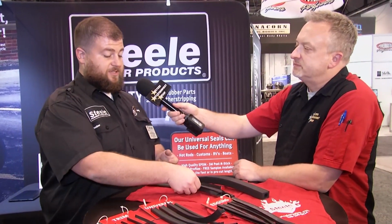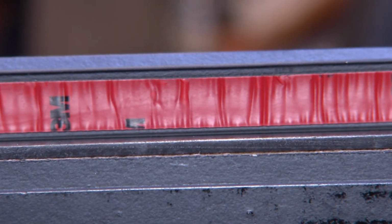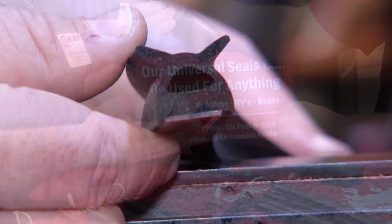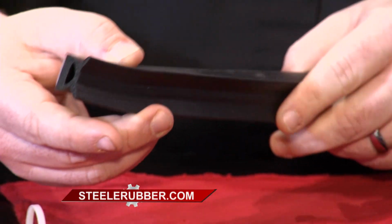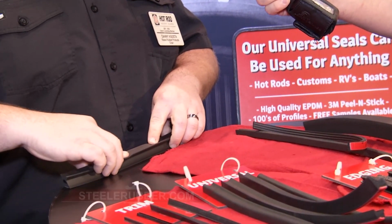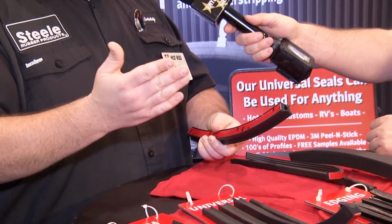And you've made an improvement on an already great design. Show me what you've done this year. Sure, so our peel and stick line is very popular. We use the 3M adhesive tape on the back. It works really well. But one small feature that we've added to our extrusions are little rubber skirts on the side, and it's simple, but whenever you've got a nice show car, you don't want to put a piece of weather stripping on there. The peel and stick stuff is nice to use, but you don't want to see the tape on the side. So this hides that tape, gives it a flush mount look, and also protects the adhesive whenever it's on the vehicle.